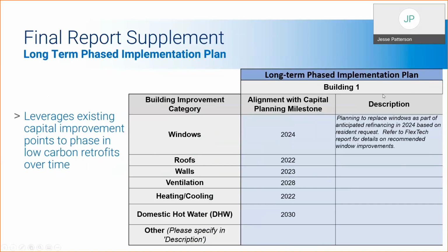So for example, this hypothetical project plans to undergo window improvements in 2024, and the description is planning to replace windows as part of anticipated refinancing in 2024 based on resident request. Refer to FlexTech report for details on recommended window improvements. Again, this is just one example, but we'll please ask to have a brief description included for each building improvement category and capital planning milestone that is relevant to the study.